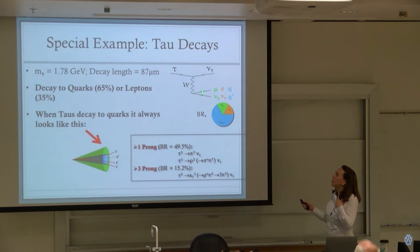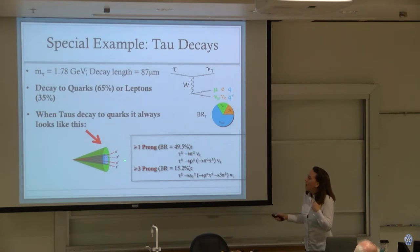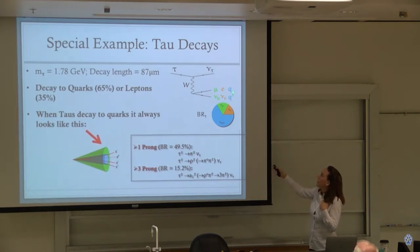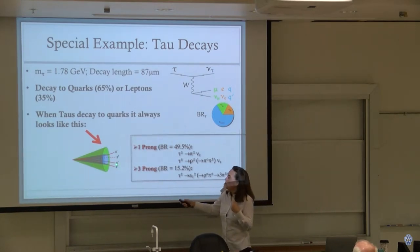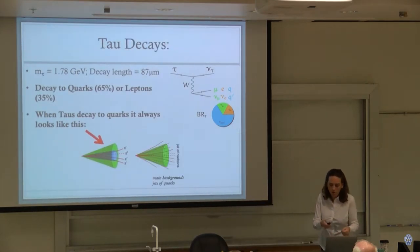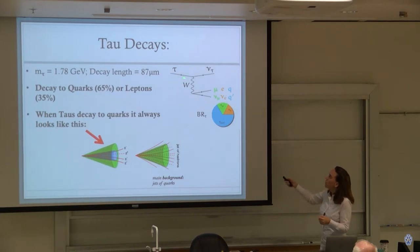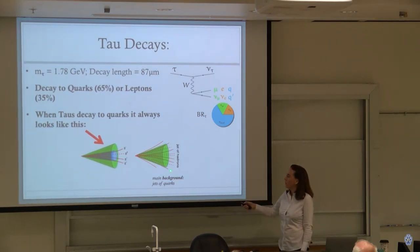It decays via the weak force, and it releases a neutrino. And we can calculate exactly how often it should decay into these different, into a muon or an electron or a quark. And then we can identify the way that that should look in the detector. So for the most part, the problem is that when a tau decays, it looks a lot like a quark decaying.